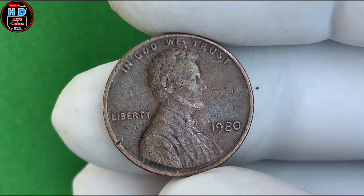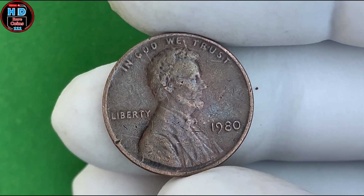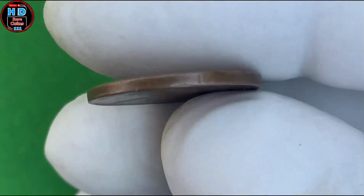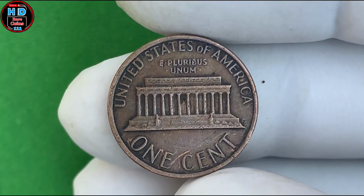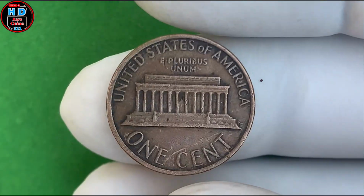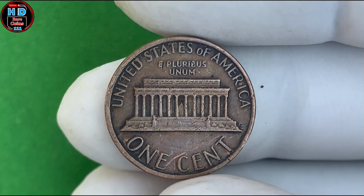Another factor contributing to the value of the 1980 penny is the overall interest in Lincoln pennies as a whole. The Lincoln penny is one of the most iconic coins in U.S. history, and collectors are always eager to add rare and unique pieces to their collections. The 1980 penny, especially one in pristine condition or with a minting error, is a must-have for any serious numismatist looking to complete their set of Lincoln cents.